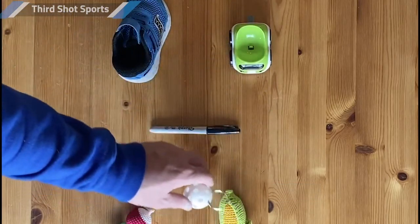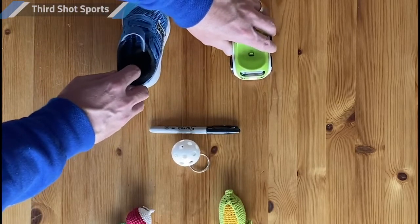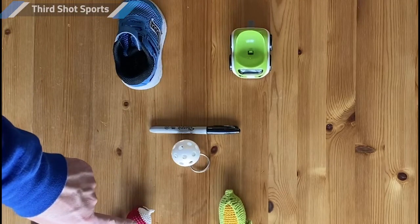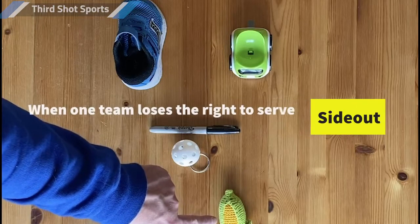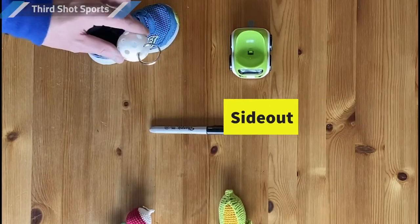Now, in this case, Corn and Radish made an error. No point for Truck and Shoe. But the penalty is that Corn and Radish lose that serve, and since both players have had a chance to serve and lost it, it's a side out. Truck and Shoe get to serve.